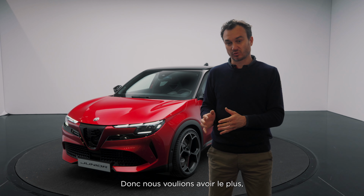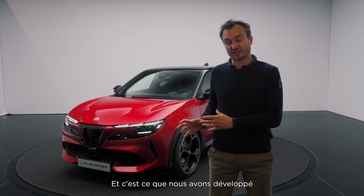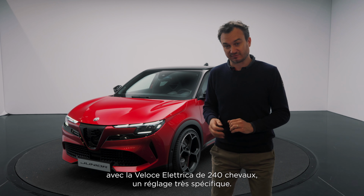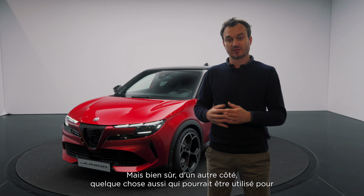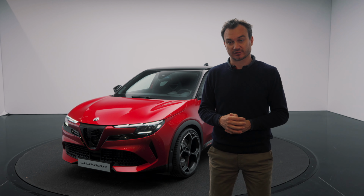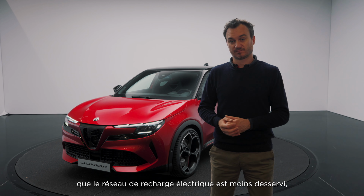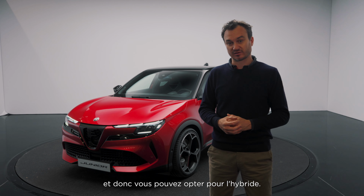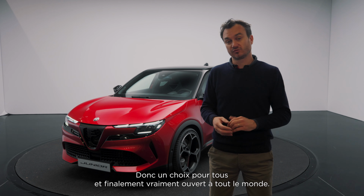So we wanted to have the most driving fun car, and that's what we developed with the 240 horsepower Veloce Elettrica, very specific setup. But of course, on the other side, something also that could be used for longer travels without any hurdle for range anxiety, or for those who are aware that the electric charging network is less served, and so you can go with the hybrid. So a choice for all, and at the end, really open to everybody.